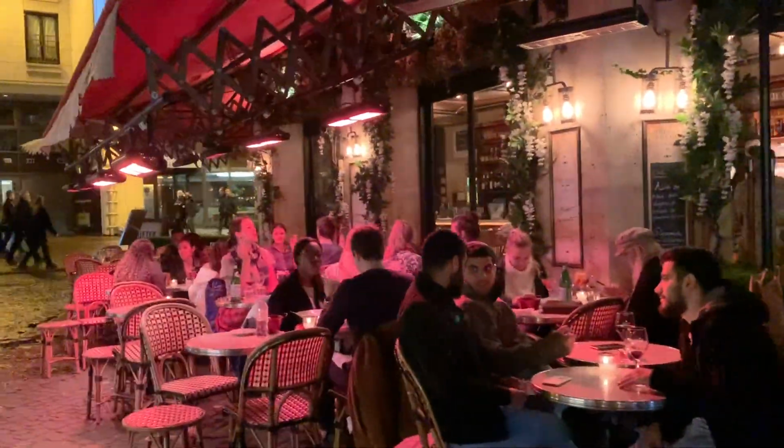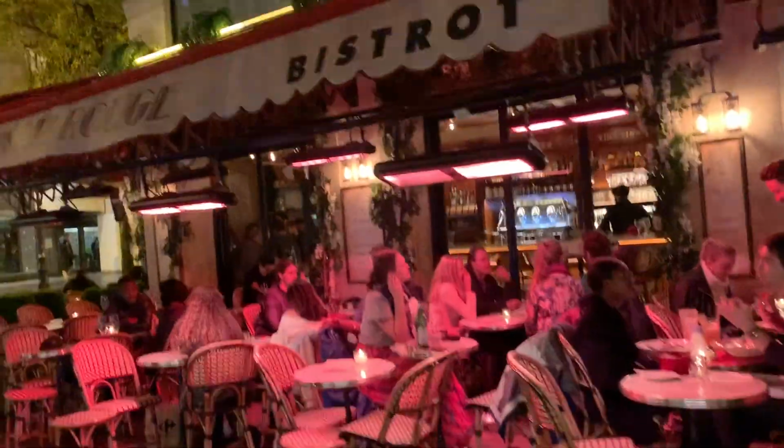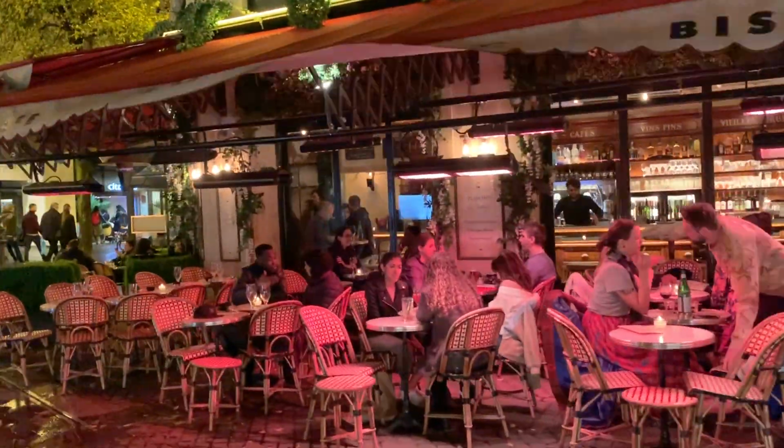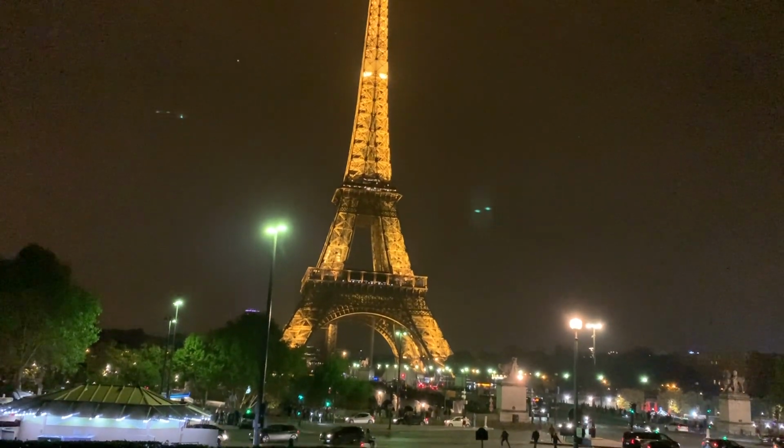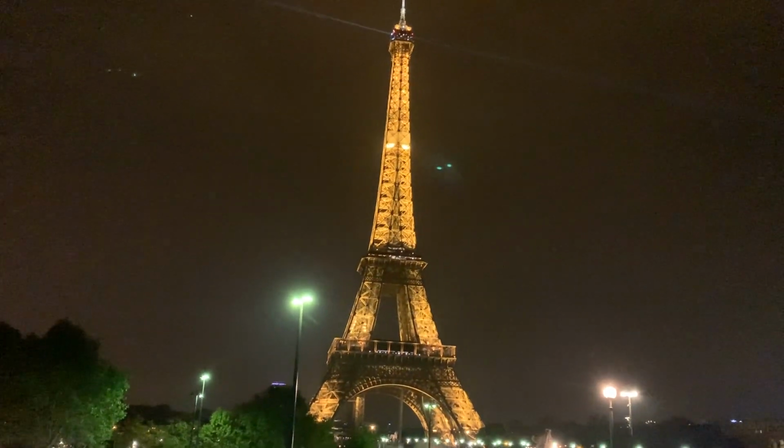So finally the time has come when we have to say goodbye to Paris for now. But how can I go back without seeing the golden Eiffel Tower again?